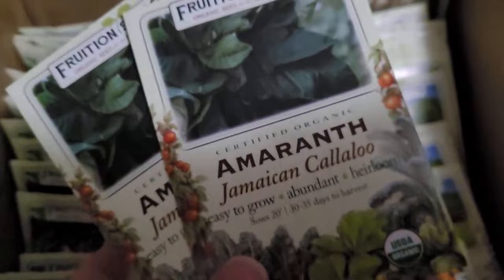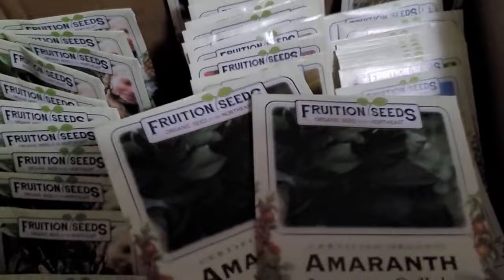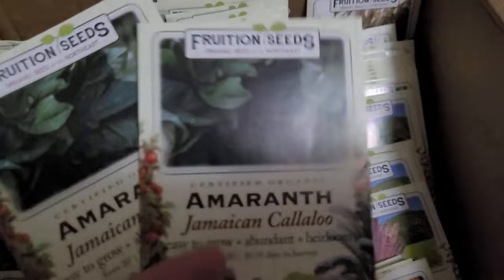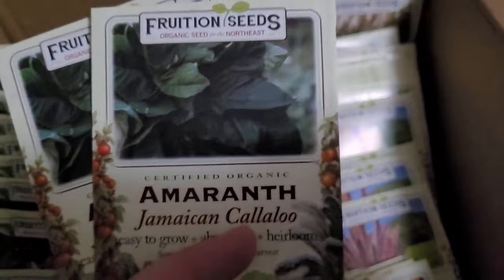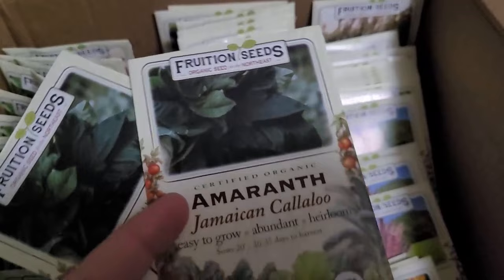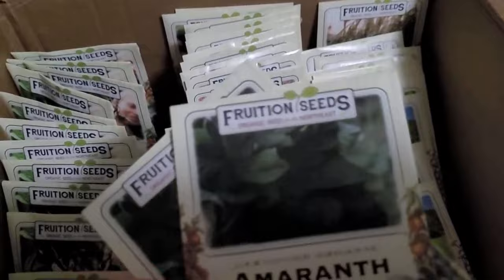So the amaranth, this is Jamaican callaloo. A lot of amaranth, like Love Lies Bleeding. There's all different kinds. I've got Golden Giant. There's just so many varieties. This specifically is a Jamaican callaloo. Callaloo is also a dish, and I have not made it yet, but it's supposed to be a wonderful side dish. So this is going to be something we try this year. I also have seed somewhere that's tricolor callaloo. I've grown the tricolor before and it was not very prolific and it did not get very big. So I'm hoping these will be a more substantial crop, and these are going to go in with my edible greens.